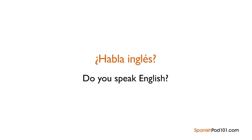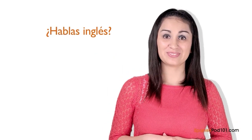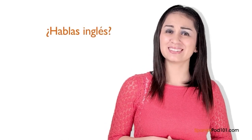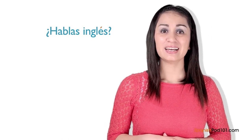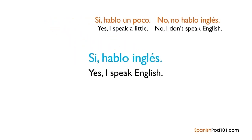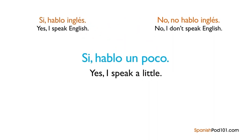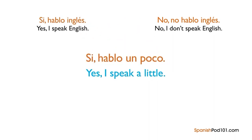Now, let's make this sentence informal. This is done by adding an S to the end of habla. When we do that, we get hablas. Altogether, hablas inglés. This is the informal way to ask, do you speak English? The responses you receive could be one of these three. Sí, hablo inglés. Yes, I speak English. Sí, hablo un poco. Yes, I speak a little.